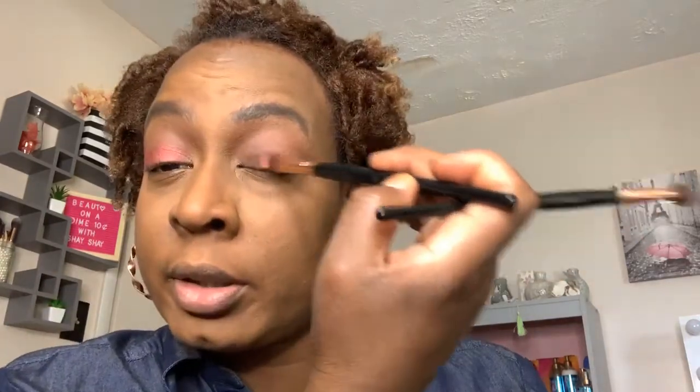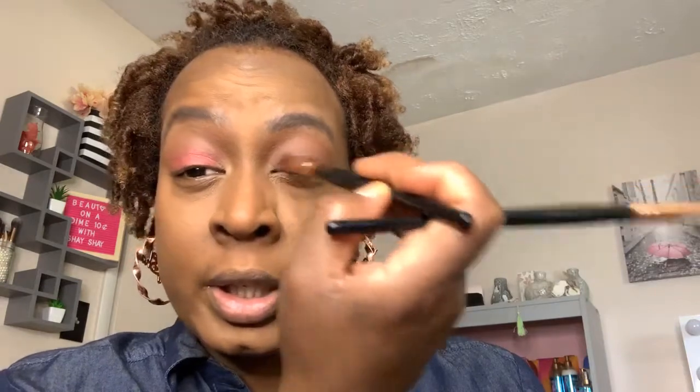And I barely dab my brush into that color, and it's really giving life. I barely tap my brush into that shade. Oh my gosh, okay. I just want enough to show up so I can blend it in.